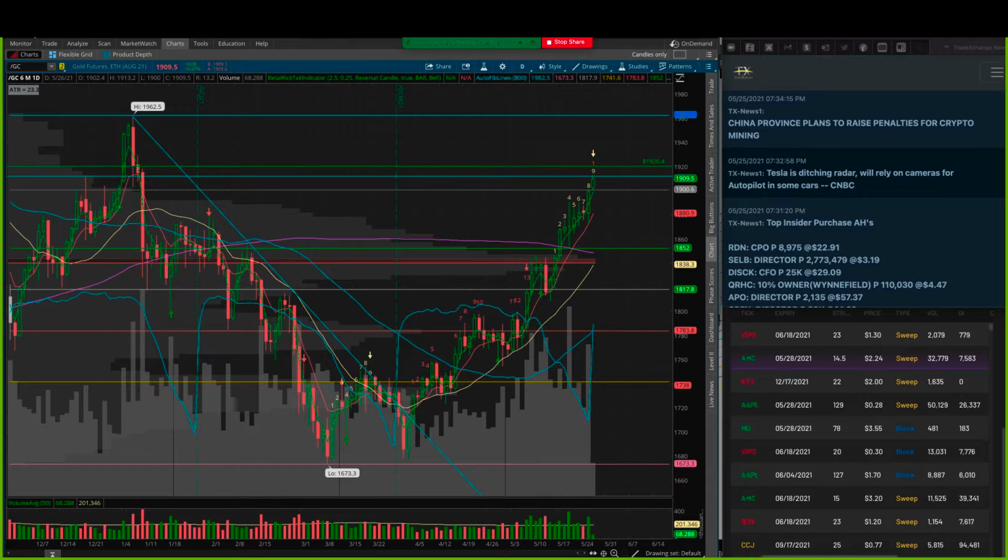And taking a look here, I actually have the gold futures pulled up because I am in gold and just wanted to let you know what I was thinking.